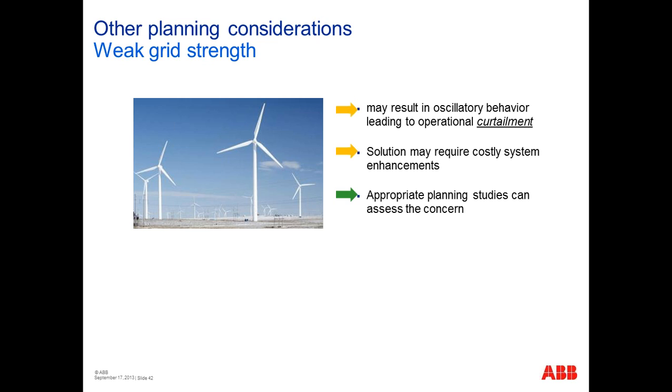It may be something like extra transmission lines are necessary, or potentially a synchronous condenser might need to be added at the end, close to the location of the wind farms. These planning studies that were talked about by Dr. Palutla can be helpful in assessing any concern and identifying some mitigation measures.